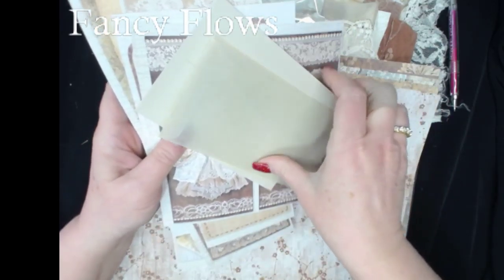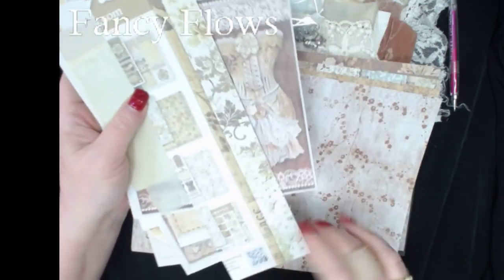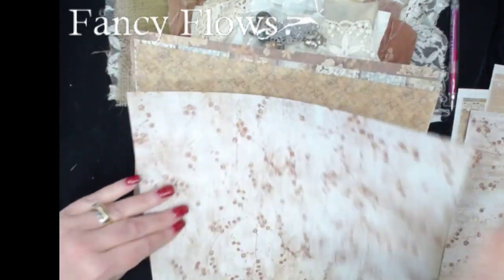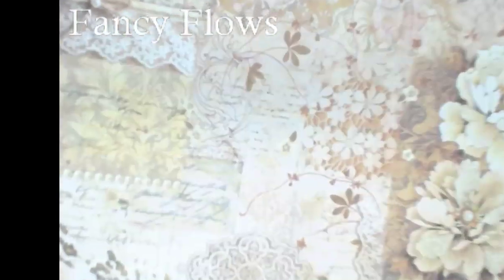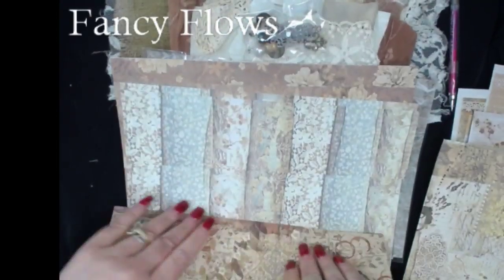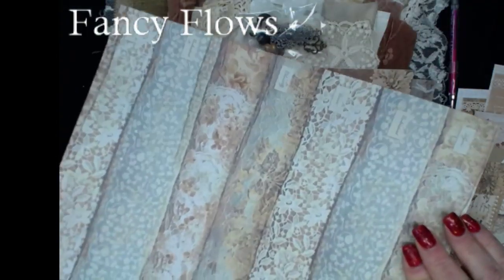Then I have a glassine envelope, a beige envelope, and this is one of the covers, but I cut it so you could use the back. Now we get to the full-size pages. This is the cover, but you can use the back. This is one of the beautiful, beautiful pages that just the ornateness of these pages are absolutely fabulous. And then there's the back. The strips are in here. Some match, some don't. Some I mix up and match up.